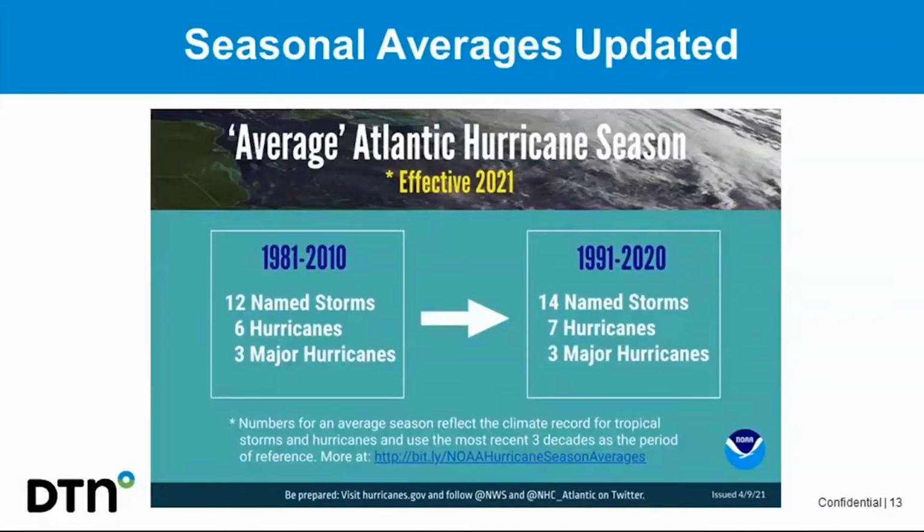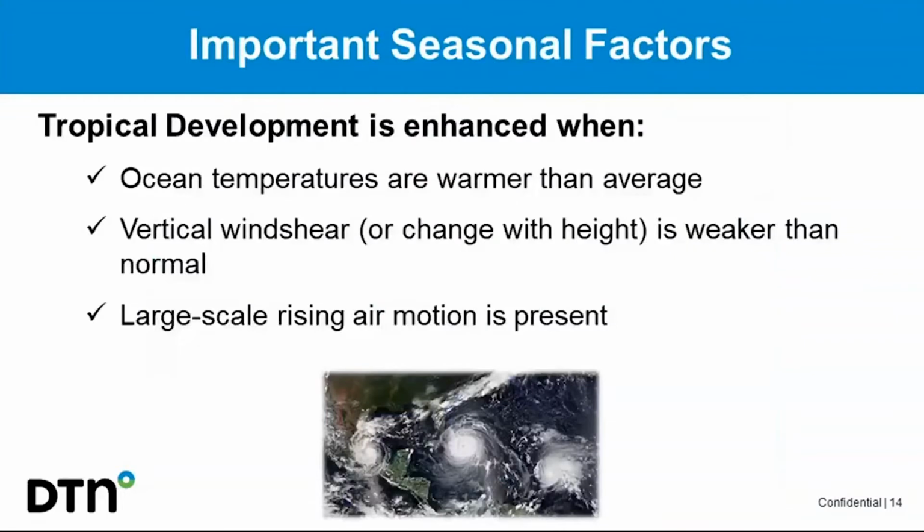Well, let's first take a look at the seasonal averages. They have been updated. A new climatology has come in. So on the left, you'll see the 1981 to 2010 climatology in terms of named storms, hurricanes and major hurricanes: 12, 6, and 3 respectively. The updated climatology from 1991 to 2020 goes with 14 named storms, 7 hurricanes, 3 major hurricanes. So we'll be comparing to those new averages when we say if there will be an above normal, near normal, or below normal hurricane season.